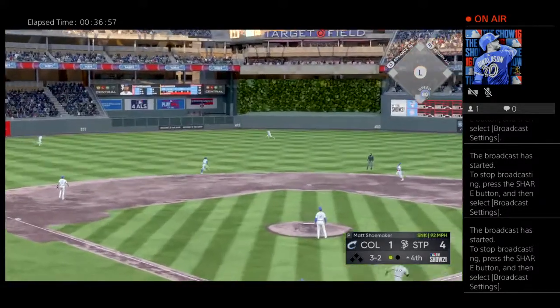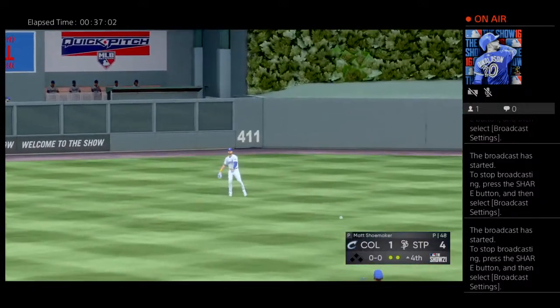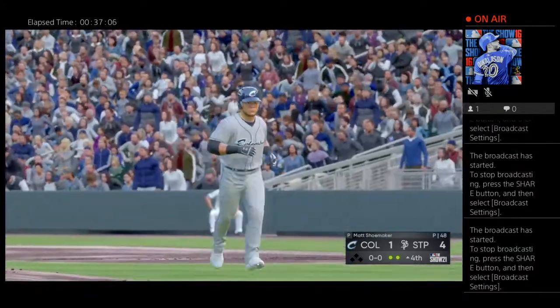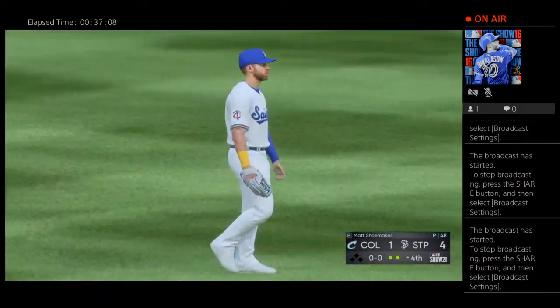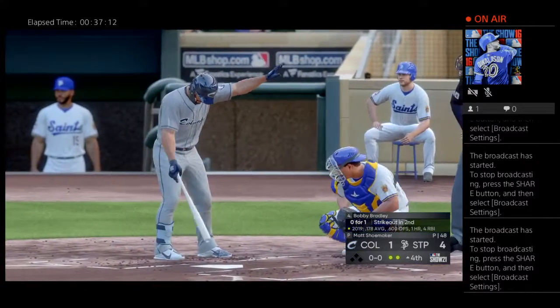Hard hit towards center. Cave is there now, and he has it. 2 gone. The first baseman, number 44, Bobby Bradley. Now it'll be Bobby Bradley.